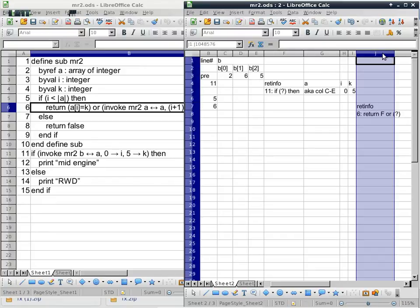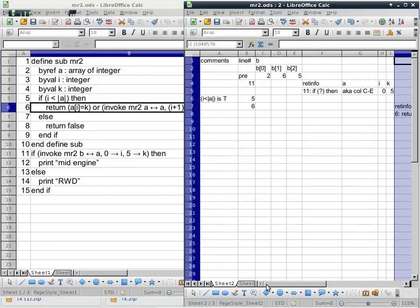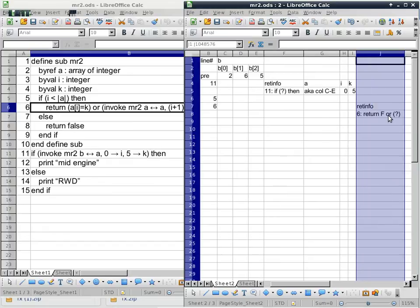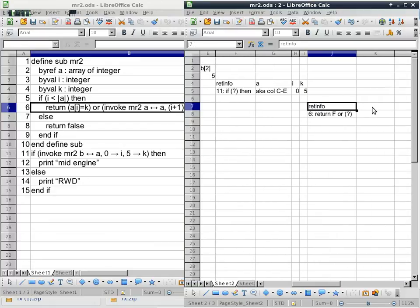Yep. Is line 5 for trace? Is there a comment section to let us not scroll all the way over? Oh, okay. Yep. But not for line 6, because even though there's an evaluation of a condition, it doesn't change the flow of the program. Okay. All right. So that means we have to finish up the rest.